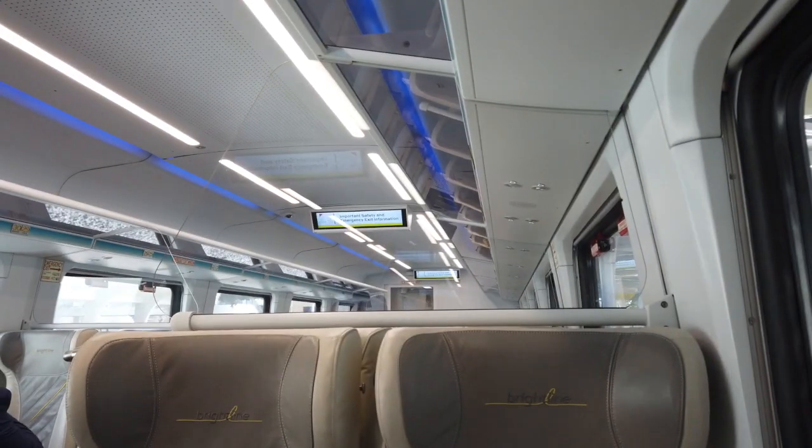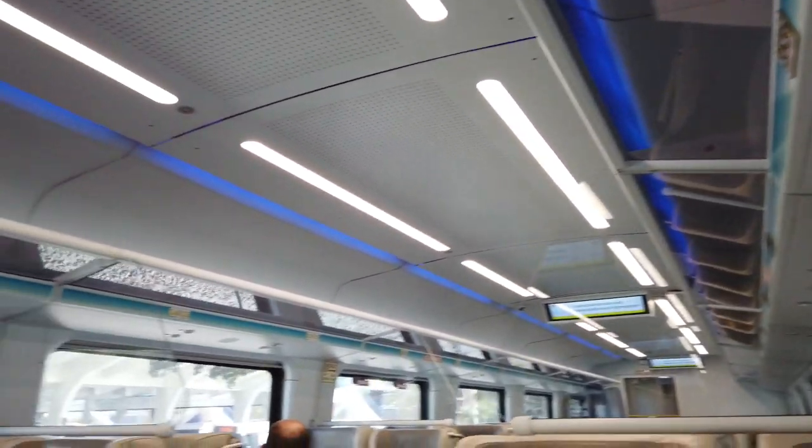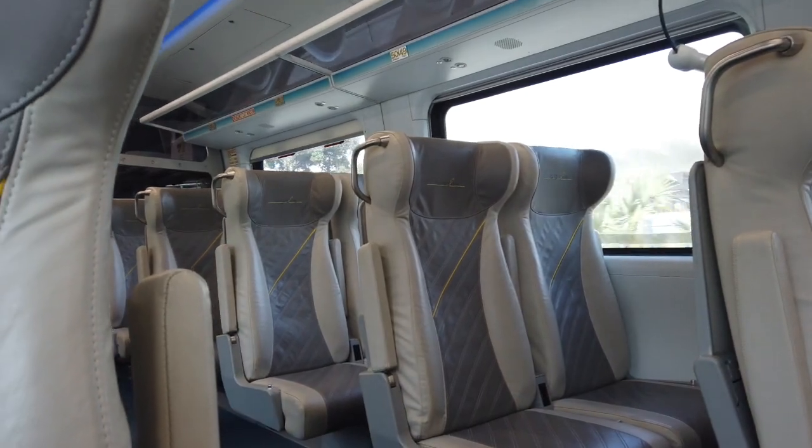Information, as well as a list of onboard amenities. Snacks and beverages will be served and are available for purchase for guests in our smart coach and complimentary for those riding in Select. Thank you and enjoy the ride.